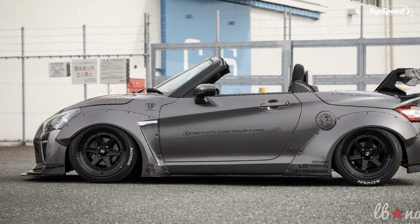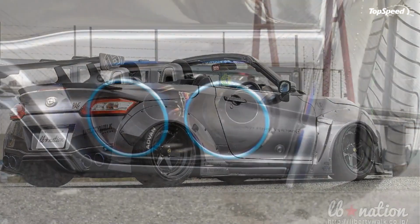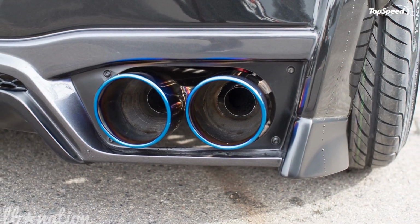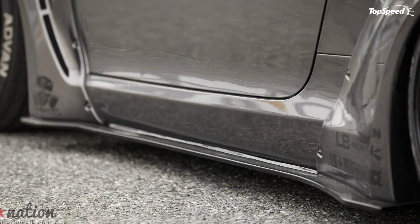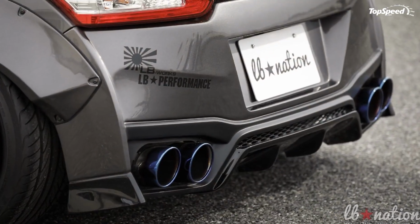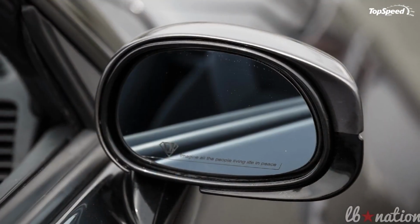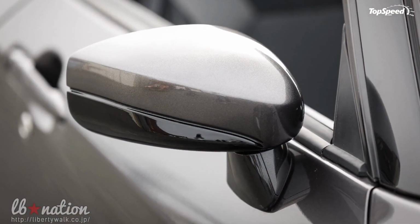Final thoughts. I'm geeked about this conversion, but I'm also sad about it. I can't get enough of how incredible the Copen looks in the GT-R costume. It's awesome in every sense of the word. Unfortunately, the downside to this project is availability. The Copen isn't available in the US, so you're going to have to do a lot of backflips to get one stateside.